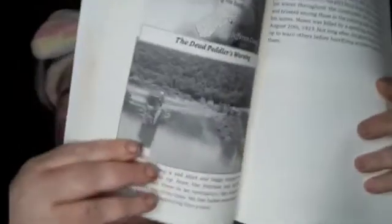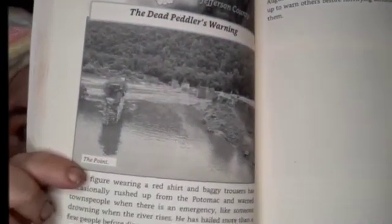Alright, so let's go ahead and read our first story. Are you guys ready for our first story? I know I am. I laugh at everything, guys. So, the story that we left off on is called The Dead Peddler's Warning. And it's also in Jefferson County. This is the lake area. Alright, so it's a short one, so let's go ahead and read.